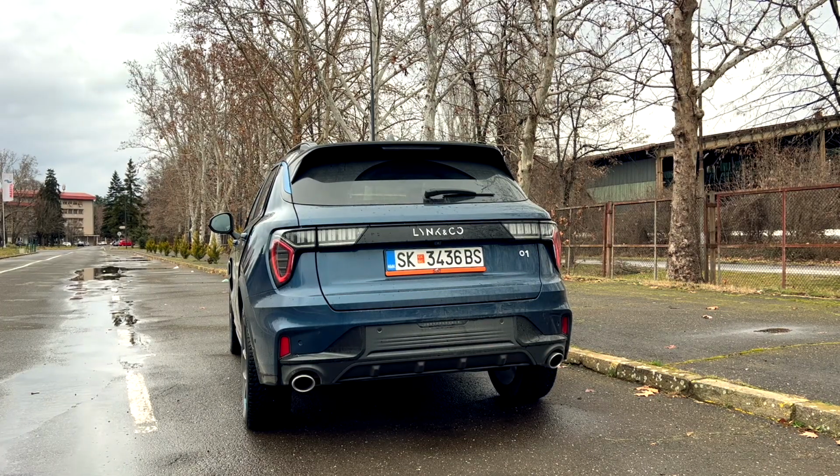I apologize, by the way, for the dust on the car, but it's been raining heavily in my hometown, and there was no point washing the car because it would have been covered in dust again anyway. So now that we're done with the styling, let's move on to the practicality.